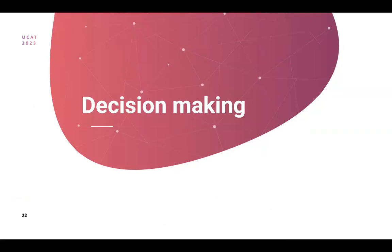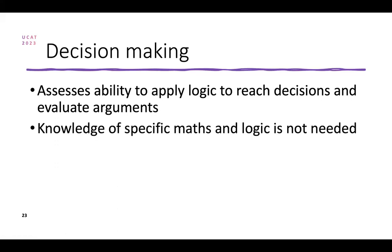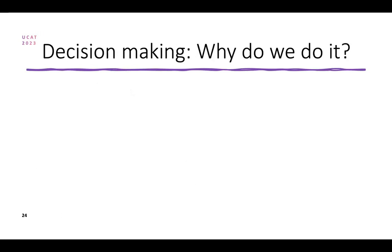Anyway, now moving on to decision making. So decision making assesses your ability to apply logic to reach decisions and evaluate arguments. So knowledge of specific maths and logic is not needed. You may be presented with questions that refer to text, diagrams, or graphs. And you get marks for correct answers and partially correct answers. So if you get 3 out of 4, you will get marks for that. It's when you get 2 out of 4 or 1 out of 4 that you won't get a mark.